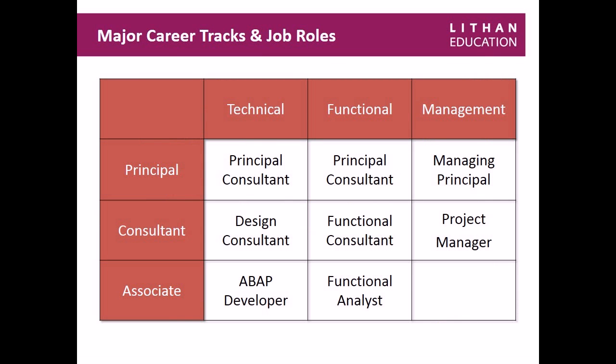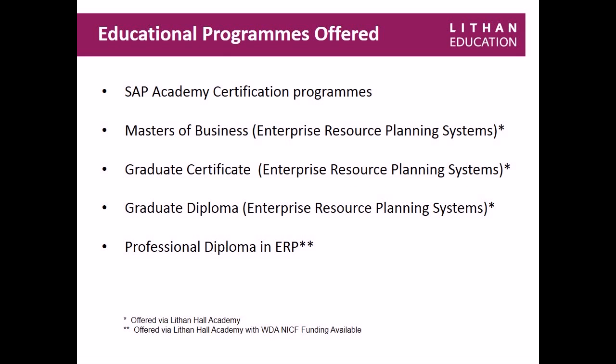Here is a mapping of the SAP ERP major career tracks and job roles. This is the SAP ERP professional career ladder. In order to acquire the necessary SAP ERP competencies, you need to assume SAP ERP jobs. Lithium Education offers the following education programs.